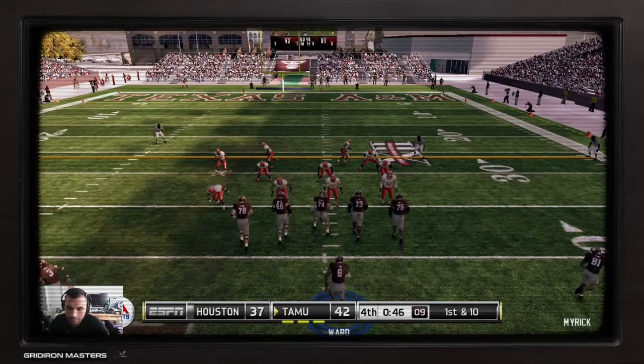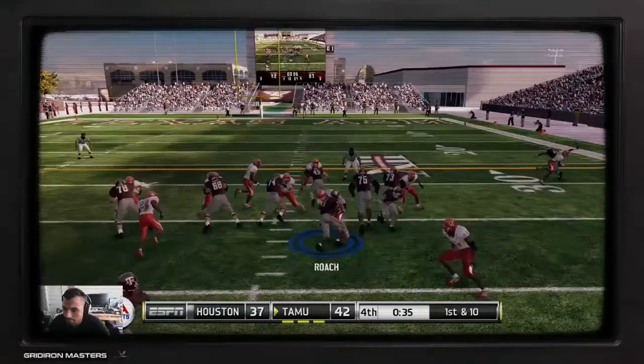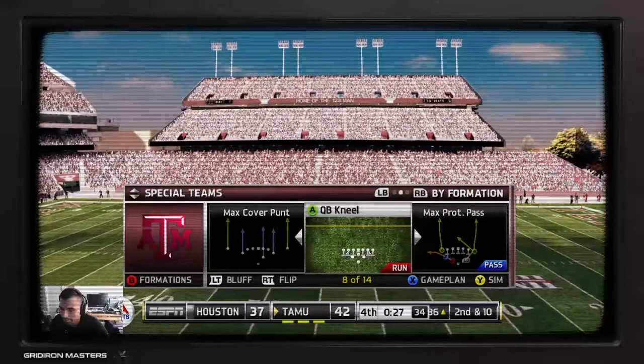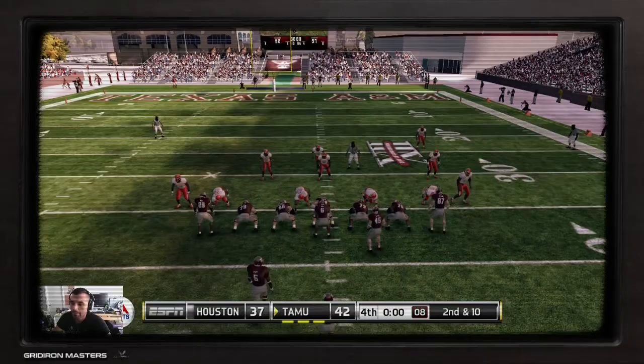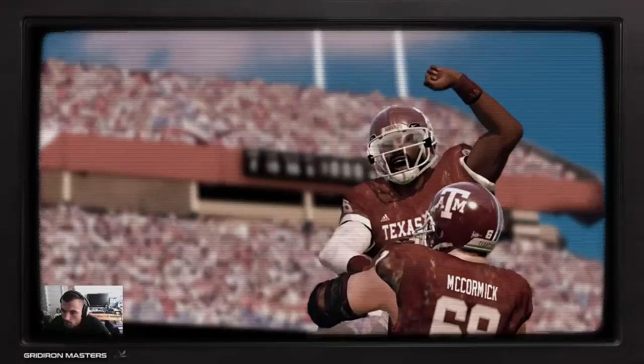They're changing the play. Takes a handoff inside and stopped immediately. That run picks up a yard, maybe less. Second down and 10 to go. Ball on the 36. And so that's going to do it. Our final score in this one, Texas A&M 42, Houston 37.